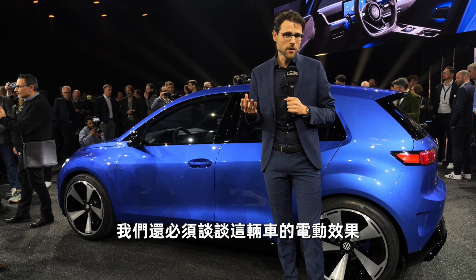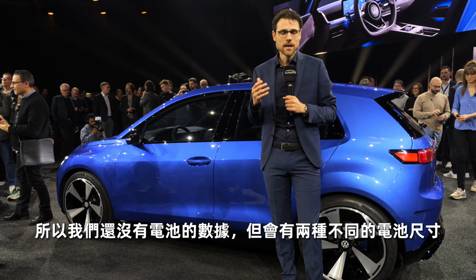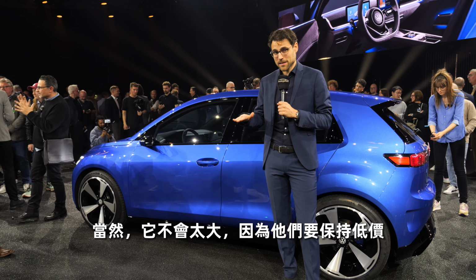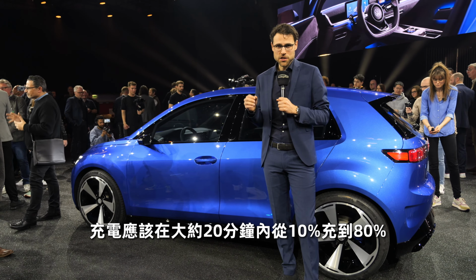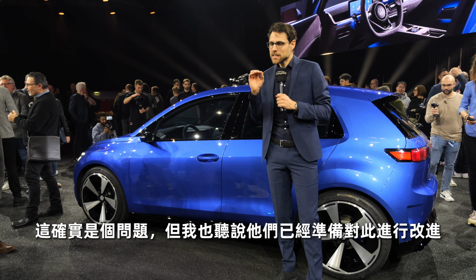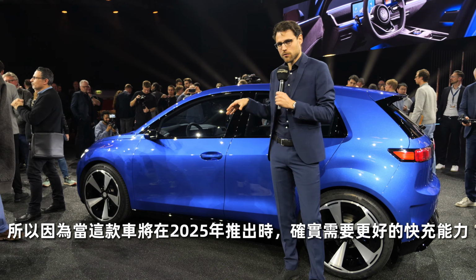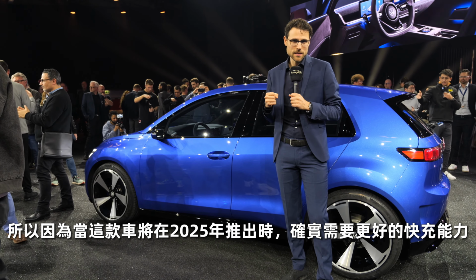We also have to talk about the electric side of this vehicle. So we don't have a battery figure yet, but there will be 2 different battery sizes. Of course, they won't be too large because they want to keep the price low. Recharging is supposed to be from 10 to 80% state of charge in about 20 minutes, and I heard a 125 kilowatt charging figure. This could indeed be a problem. But I also heard that they want to improve on that. Because when this vehicle will be launched in 2025, you need better fast charging capabilities indeed.